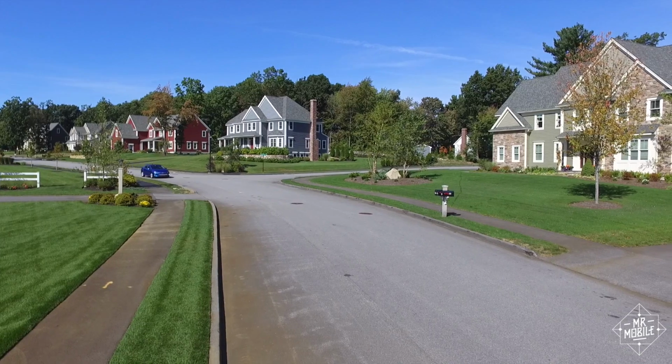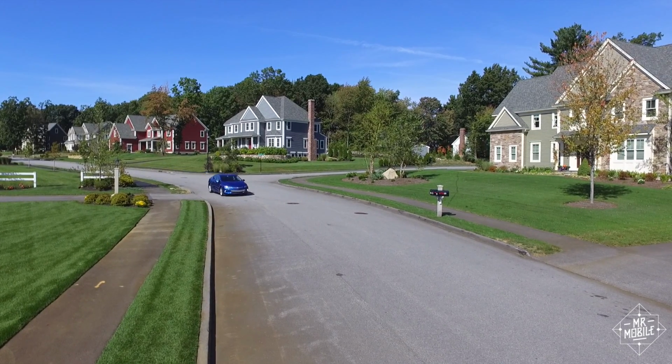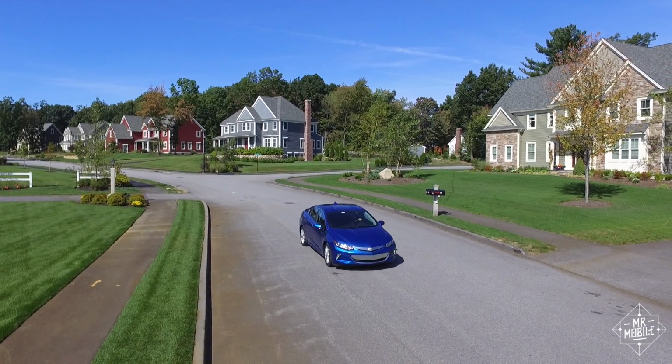Now, the Volt I reviewed is the Premier trim, which packs a lot of built-in conveniences I quickly came to appreciate.